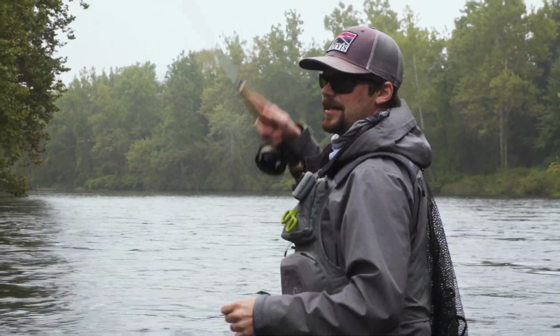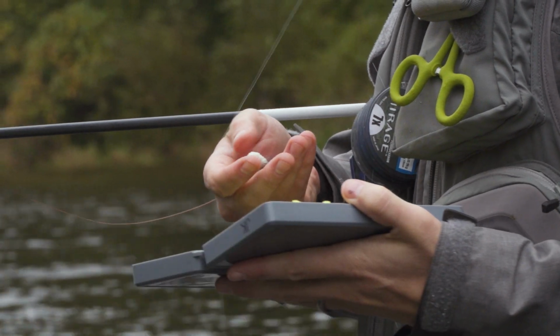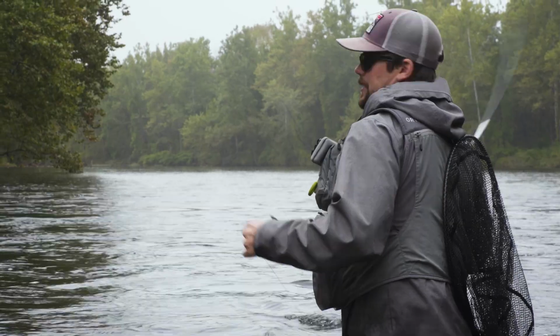And if we fished a lane and didn't have a lot of action, we may make some subtle adjustments like fly weight, fly selection, tippet diameter, to improve our opportunity maybe on the next lane.